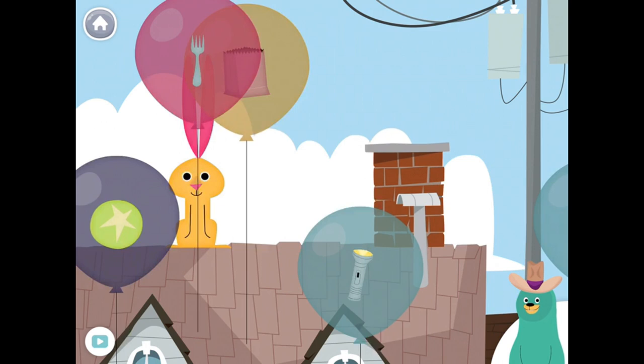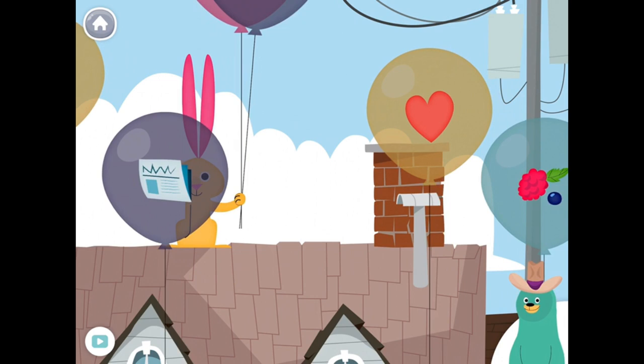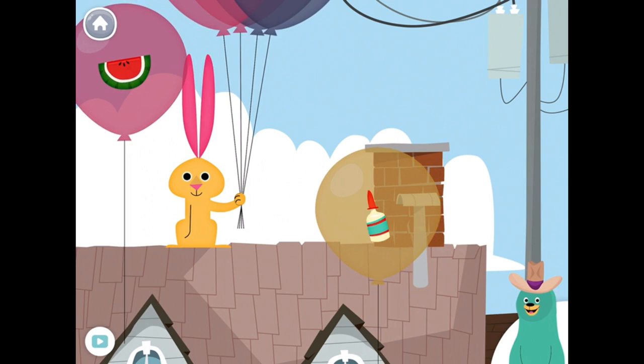Drag all the things that start with the F sound to the rabbit. Fox. Woohoo! Fire. Woohoo! Feather. Woohoo! Nice work. You found them.